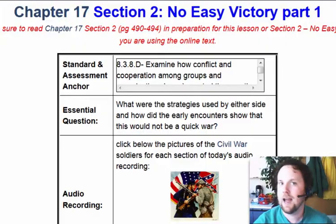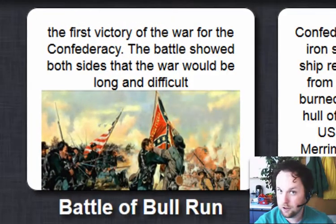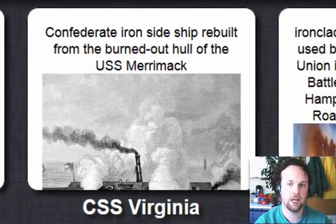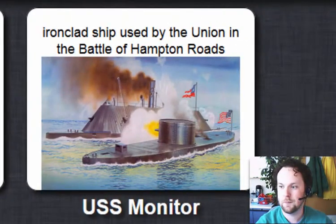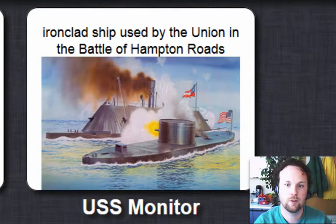But first, our key terms. Our key terms for today are the Battle of Bull Run, the CSS Virginia, also known as the Merrimack, and the USS Monitor. And those we will be talking about towards the end of today's lesson.